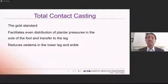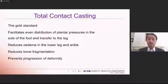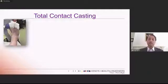But it appears that the gold standard treatment for Charcot is offloading. And the gold standard method of offloading is total contact casting. Total contact casting is known to facilitate even distribution of plantar pressures in the sole of the foot and transfer those pressures to the leg. It also reduces edema in the lower leg and ankle, and thereby reduces inflammation. That in turn reduces bone fragmentation. It also prevents the progression of deformity. So there's no doubt that total contact casting is the best way to offload an acute Charcot.